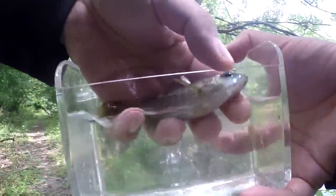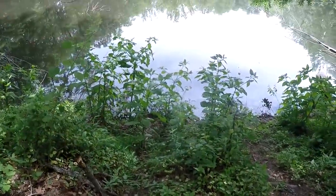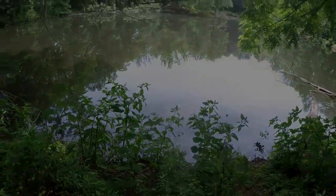Wish I could release this fish a little bit better, but he will have to kind of fly out there. So bye-bye, buddy. Boom, there he goes.